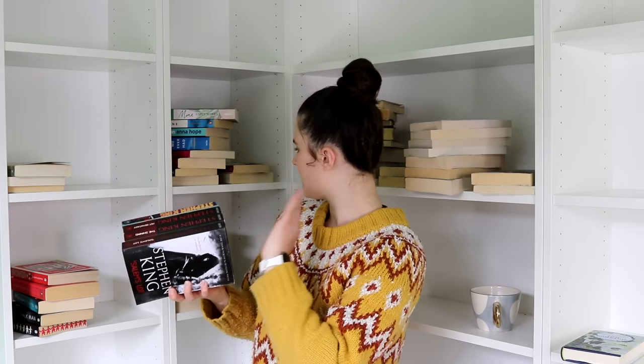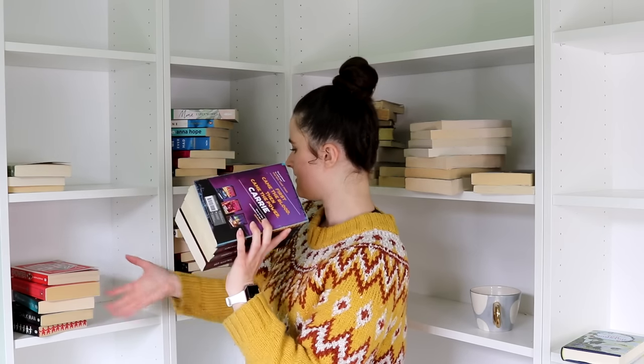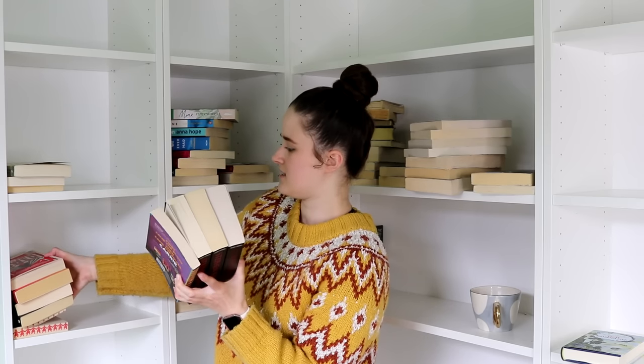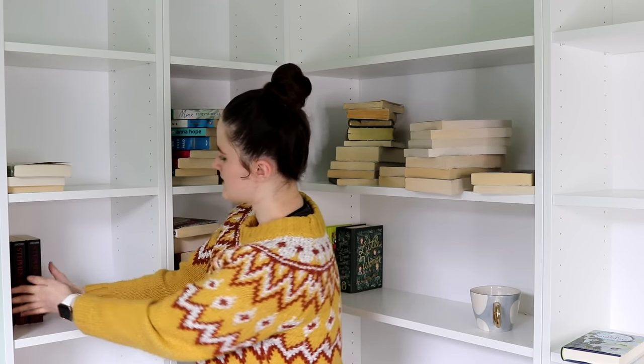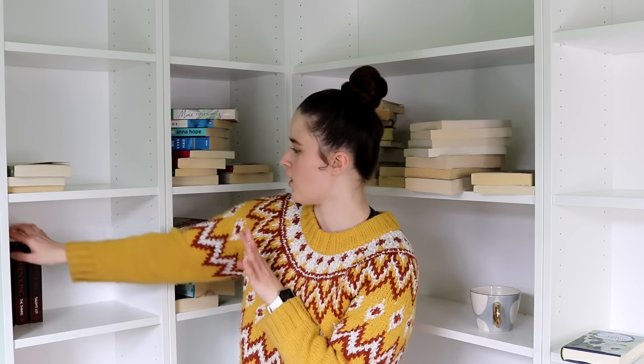Next up, we have the beginnings of what is going to be my Stephen King shelf. And I'm going to go ahead and dedicate this here shelf to the Stephen King collection, because I feel it deserves its own shelf. I think Stephen King may one day be one that needs one of the larger shelves, but for now I'm going to see if I can fit my full collection on there.